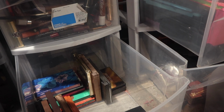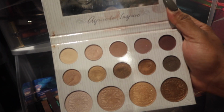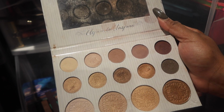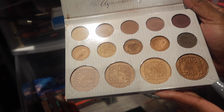Then I have this one, BH Cosmetics, which is a Carli Bybel palette. It's a 14 color eyeshadow palette. Yeah, this one is really not my favorite palette. I just bought it because I like Carli Bybel, but this is like so not for my skin tone. The shimmers and stuff are super beautiful, but these colors I can't work with them like at all. So yeah, this was a fail.